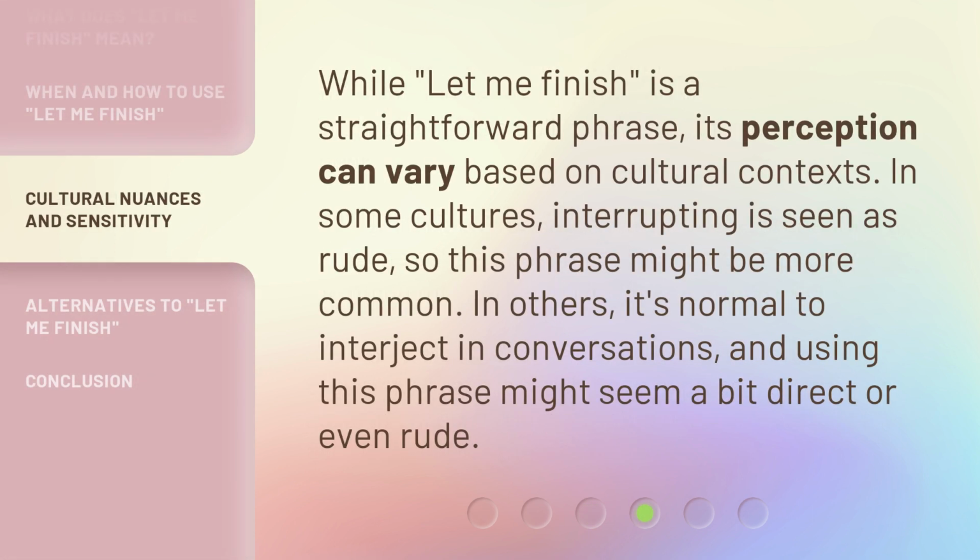While "let me finish" is a straightforward phrase, its perception can vary based on cultural contexts. In some cultures, interrupting is seen as rude, so this phrase might be more common. In others, it's normal to interject in conversations, and using this phrase might seem a bit direct or even rude.